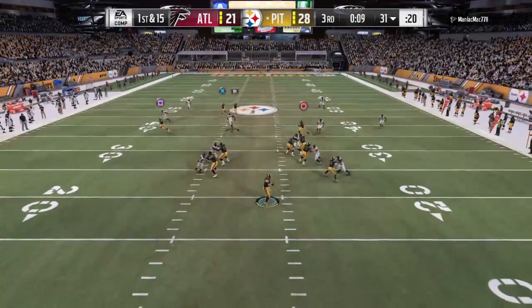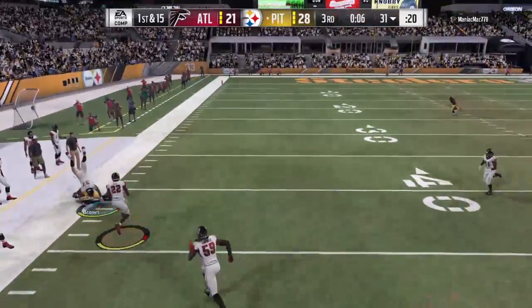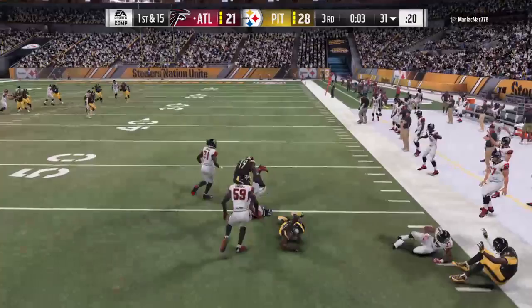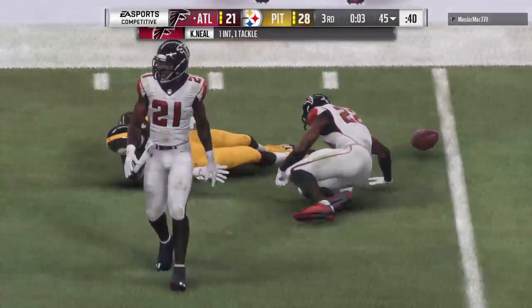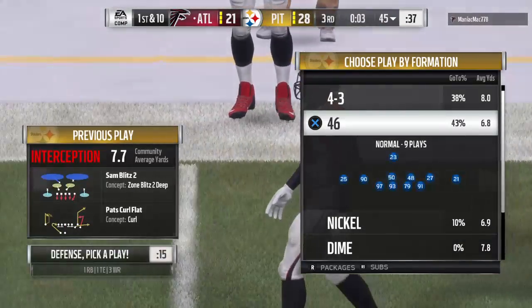Here's Roethlisberger. Oh, and this ball's tipped and intercepted. Picked up by Keanu Neal. And his crew will take over at their own 45-yard line.